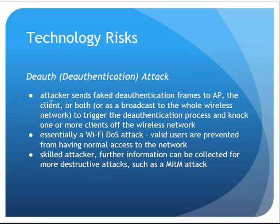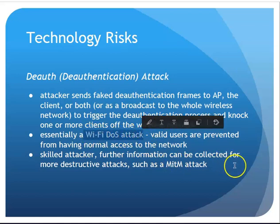Deauthentication attack. With users connecting wirelessly, they need to authenticate to an access point or a wireless network, and an attacker could send frames to the wireless network, to that wireless device, and cause the devices on there to deauthenticate. So it's essentially like a Wi-Fi denial of service attack. You're overwhelming or sending fake messages to that access point to literally boot people off that wireless piece of the network.